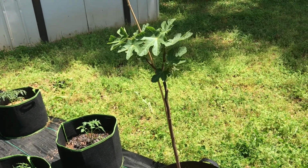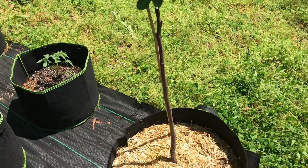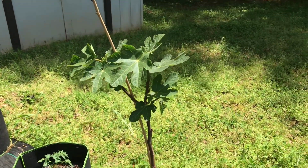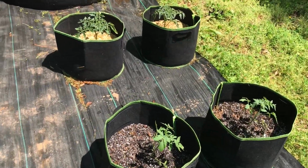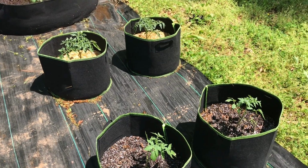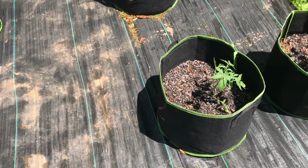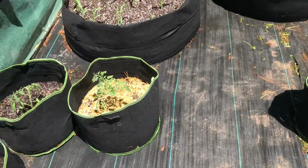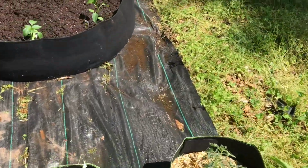This is the other fig. It is like a tree. So I did some notching. I watched a couple videos, so I did some notching on it to see if I can get it to branch out more. It's doing nicely. Here are some other tomatoes that I grew from seed. Most of these are celebrity. Well, these 2 here I grew from seed are celebrity. These 4 here are going to be purchased.